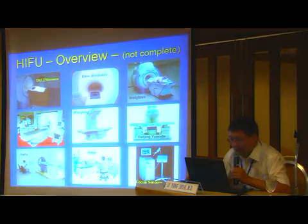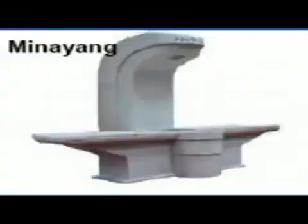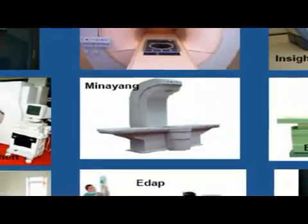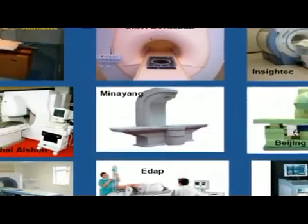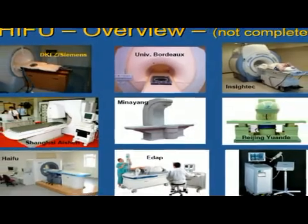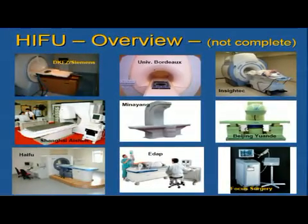Some products of HIFU are listed here, not complete. Most of them are extracorporeal HIFU, and the last two are intracavity HIFU. Most of the commercialized machines are made in China, and China is also the country with the most treatment cases of HIFU.